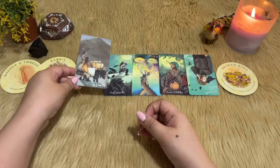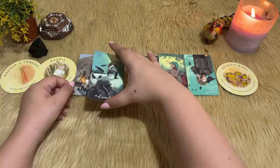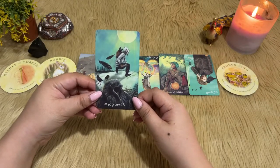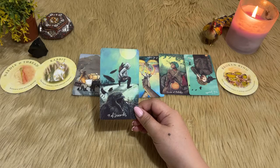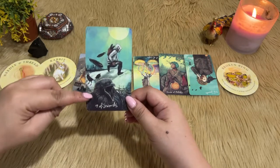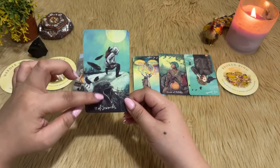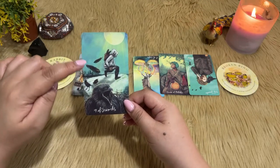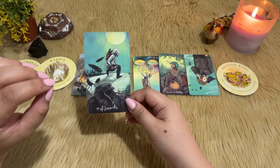And with the Seven of Swords appearing next for your talent, I'm seeing here that you are wise. You're witty, you're quick, and you can tell even from afar. Now, it seems like for this reading, for this energy, I'm seeing that you are this crow. And notice how there's a thief at the back, but the crow is still crowing.